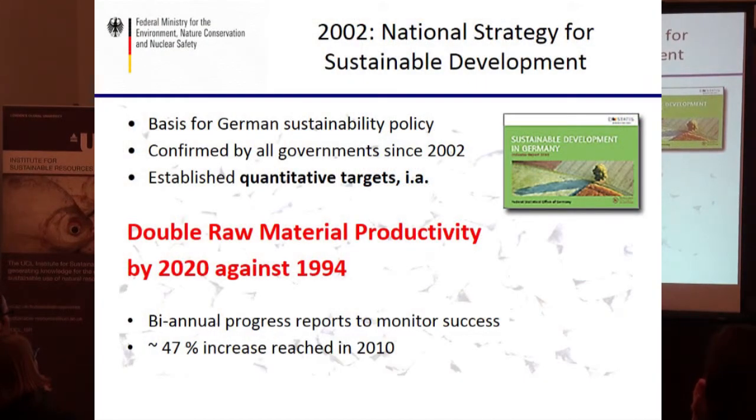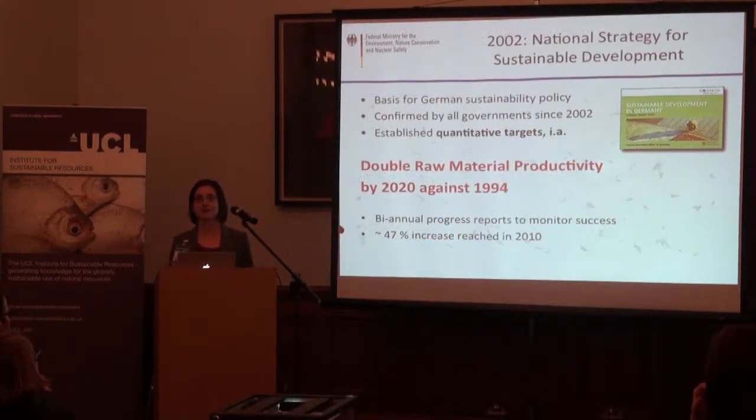Already in 2002, the National Sustainability Strategy came up with quantitative targets for where we wanted to head with our German economy from the political side. One of the targets established was a target for raw material productivity. We were certainly one of the first countries in the world, maybe even the first, to establish a quantitative target for that. We want to double raw material productivity until 2020 against 1994, because we believe that in both economic and ecological terms, that makes an awful lot of sense.